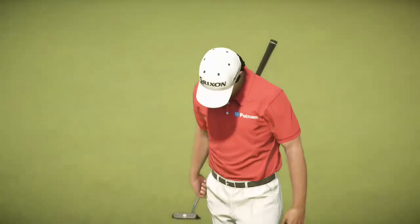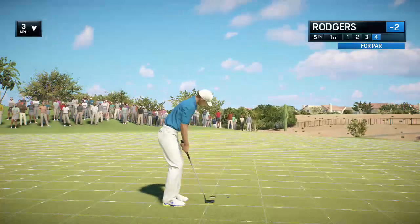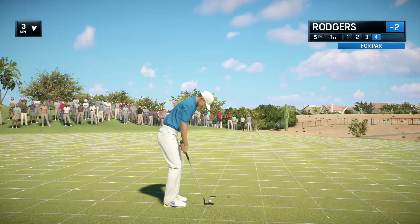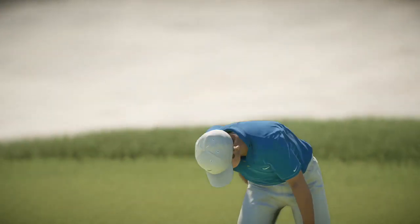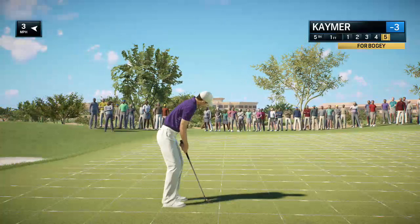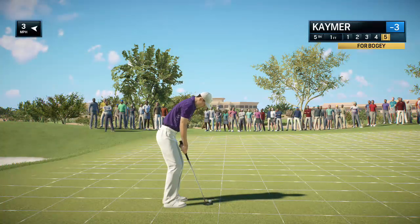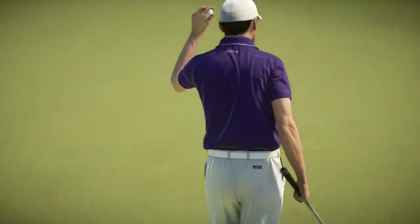Holding steady now at two under par, and getting ready for the putt. Good effort and a good par putt. So they'll tap in. Now at minus two for the day.